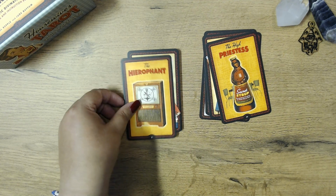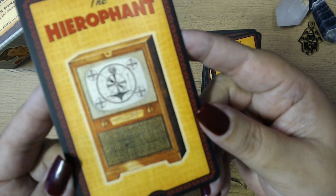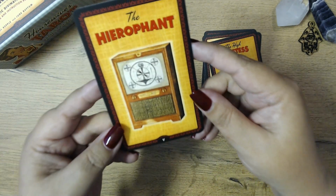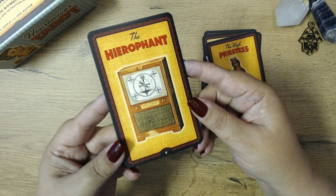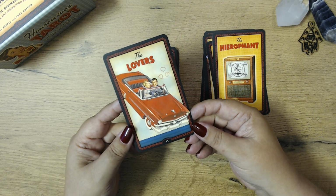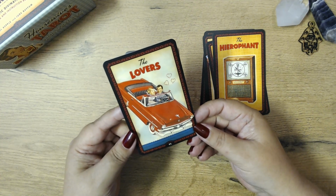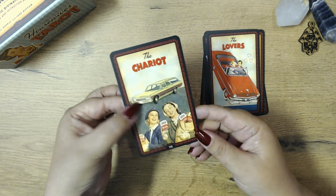Bless it. Going on to the Hierophant, we have the old-fashioned, what is this, the radio? I would imagine it's the radio. Tune into the frequency of what you're looking for. Yeah, and then we have the Lover's card, which is the two people in the love bug. Love it. Absolutely amazing. Chariot, we've got the station wagon.